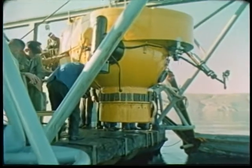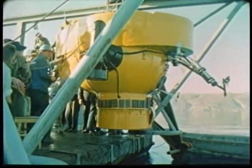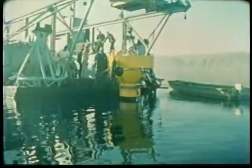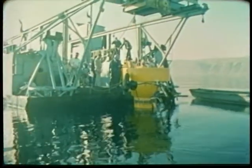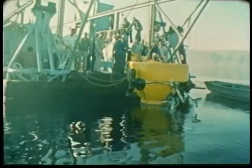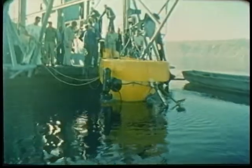Deep Jeep is designed as a work and research vehicle. Its potential uses include performance of manned work in deep water, geological and topographical surveys of the sea floor, and investigations of ocean phenomena such as the deep scattering layer, which acts as a false bottom for sonar signals.